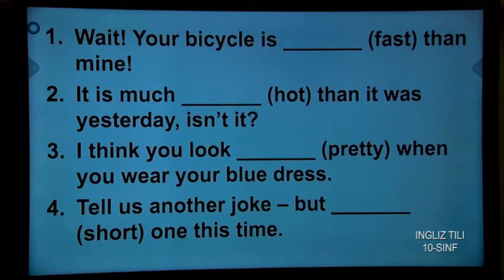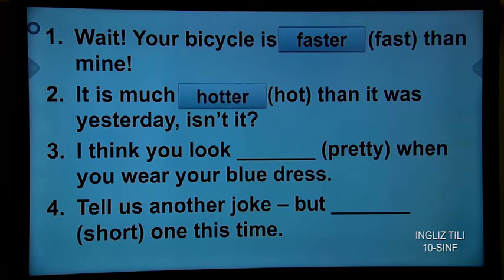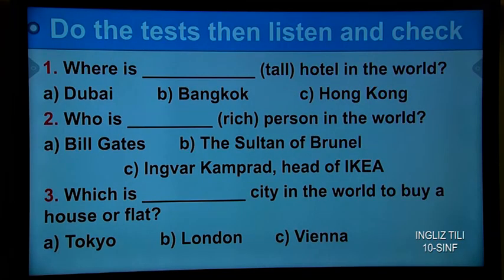So, it is a usual fill-in-the-gap activity. Let's try to do it together. The first one: "Wait, your bicycle is faster than mine." The second: "It is much hotter than it was yesterday, isn't it?" Yes, it is hotter. "I think you look prettier when you wear your blue dress." Prettier. "Tell us another joke, but a shorter one this time." Shorter one this time. Thank you.